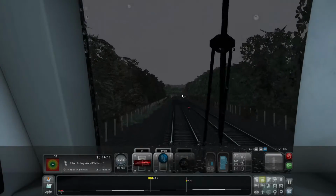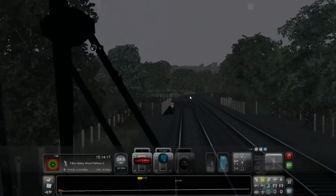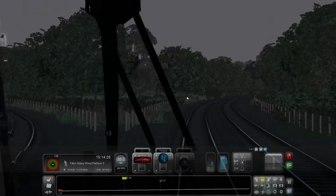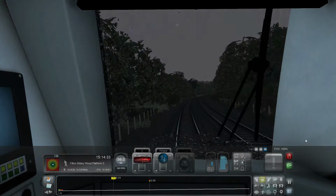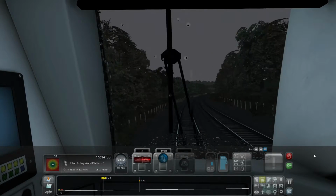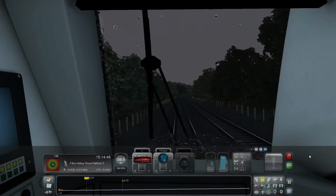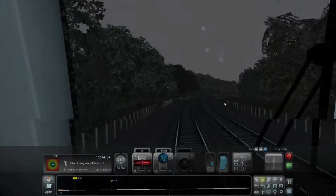Zoom in a bit. No, can't see anything. Going up a hill, so we'll need a bit of power. So yes, you can see why it's going to take us a while to get there. You really can. It's going to be around this corner. Once again, we have no idea what state it's going to be in. So we still haven't seen it yet.